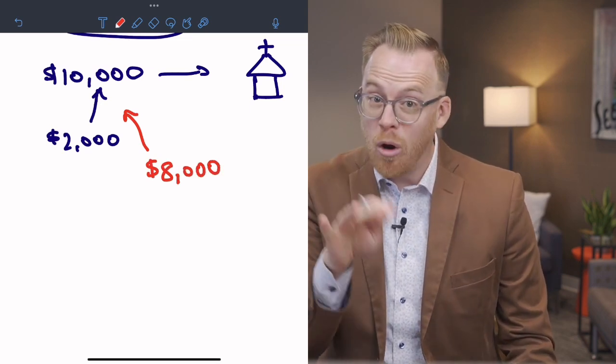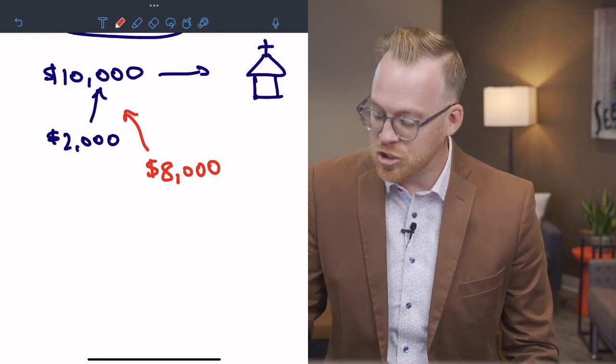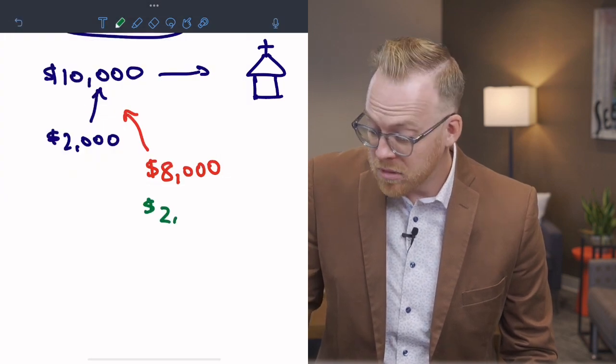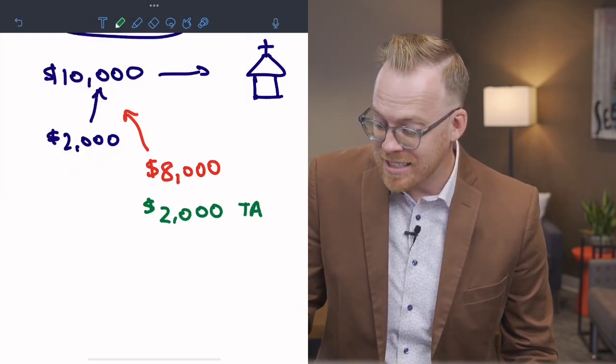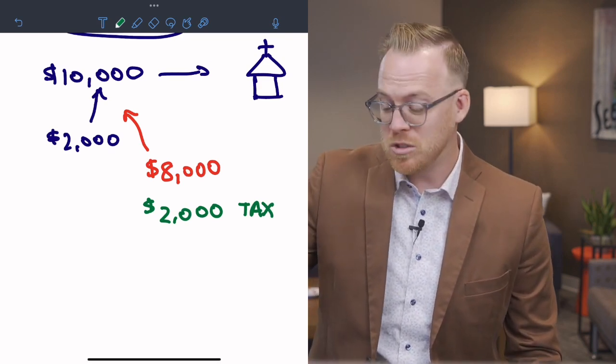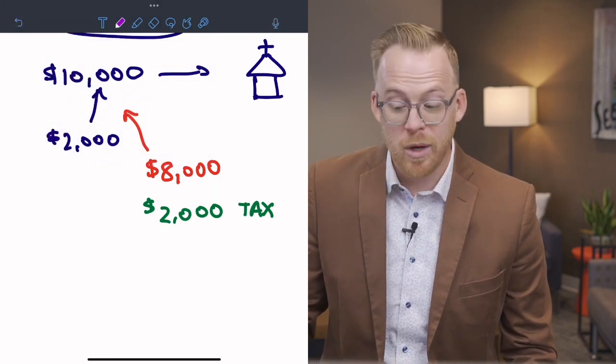And you want to make sure you own this for over a year to make sure it's long-term capital gains. But she's paying tax on the $8,000. That might be, let's say, $2,000 in tax to do that. So she's getting a tax deduction to give the gift, but she's paying tax in capital gains along the way. Here's the better way to go.